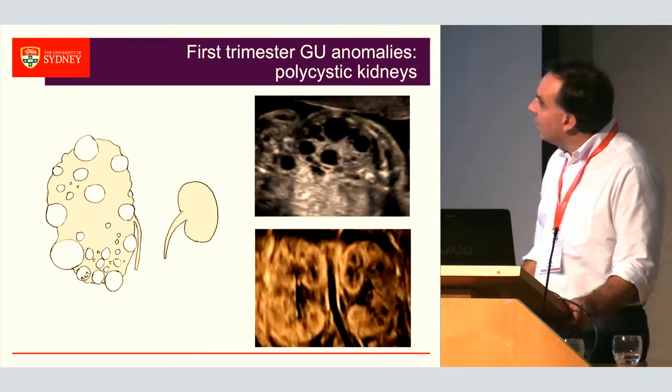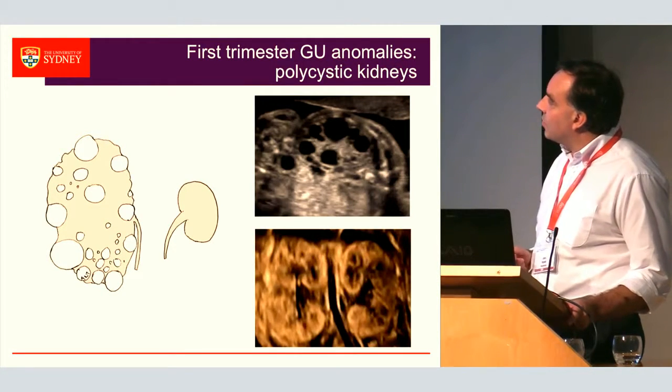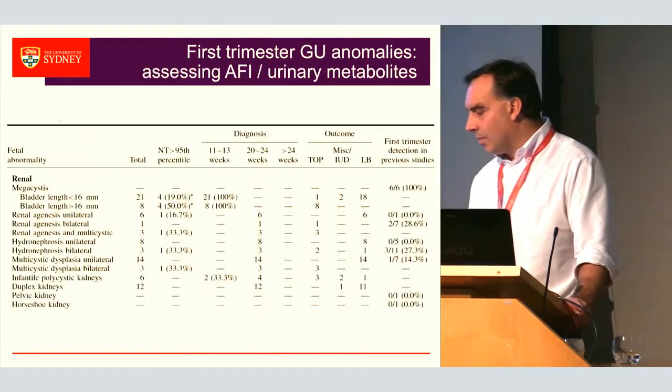Let me go on. So polycystic kidneys, I think, are often difficult to define in the first trimester. The bottom picture is an example of small cysts, which are often quite echogenic. The top picture, you can see a big multicystic kidney there, which was unilateral in nature.